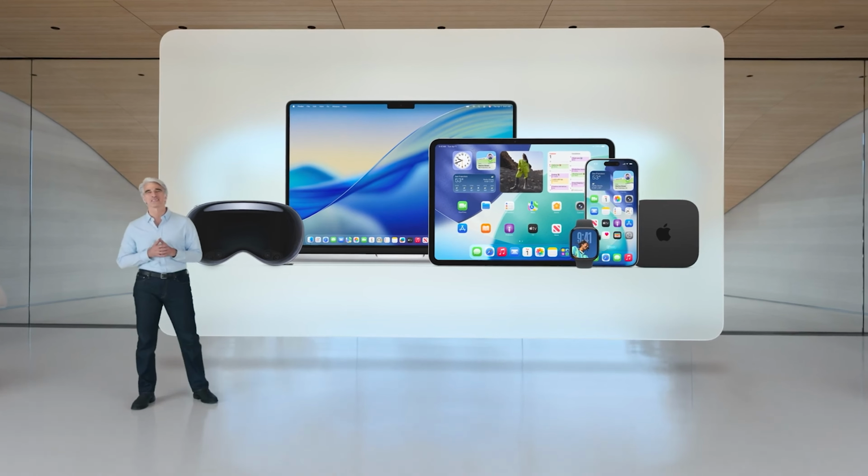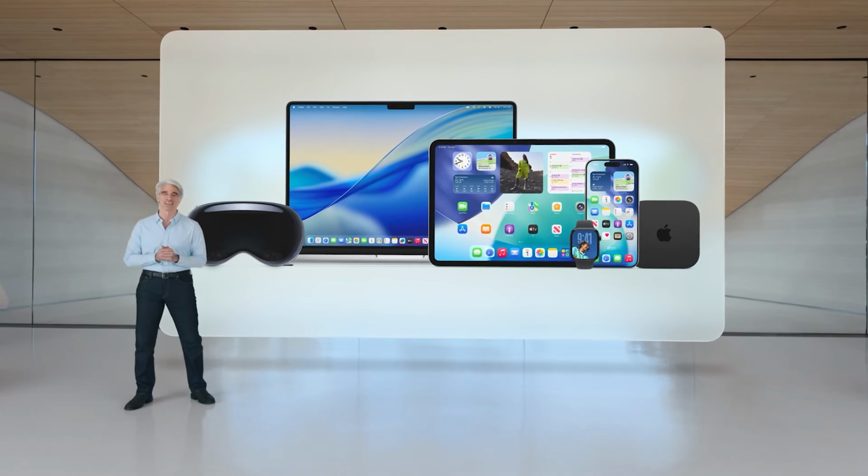So today, on this day one of WWDC, Apple's annual developer conference, I thought I would take you through some of the key highlights and updates that they are making that will affect you in coming months. Let's get straight into it.